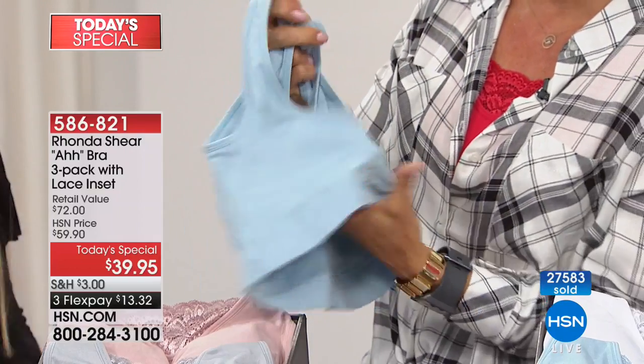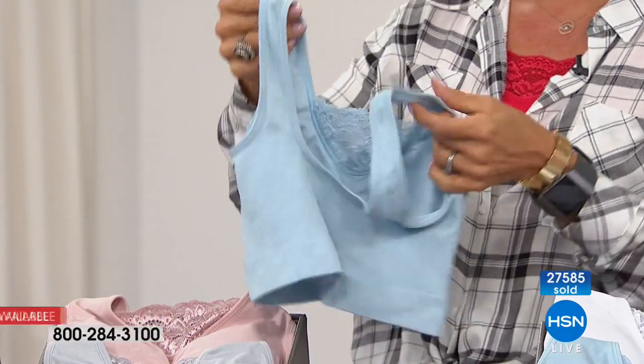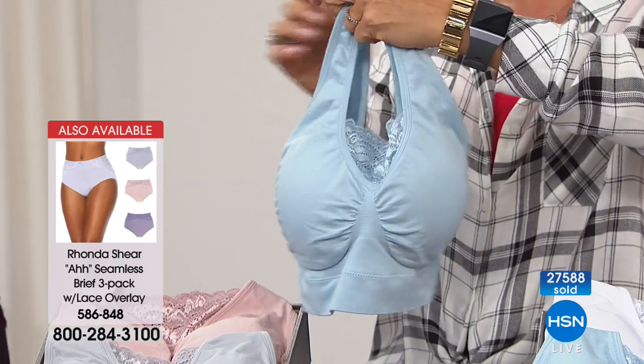See, so there are no hooks and eyes. No hooks and eyes, you know, little pieces that break and cut. Nothing. All the things that make us feel uncomfortable, I mean, that was a thing of yesteryear. This is such a modern day beautiful bra that gives you support.